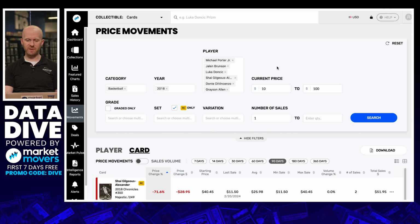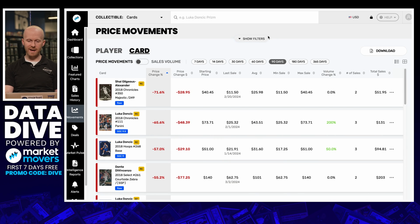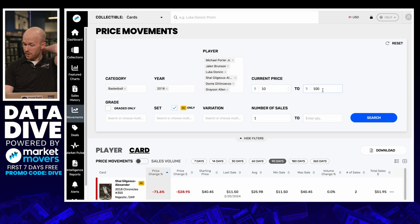I'm really intrigued to see what they're going to do in the playoffs. And then I threw Grayson Allen in here because he plays for the Suns, and he is a pretty important role player for what is otherwise a pretty shallow overall roster for them. So I've got that. I put in a $10 to $100 price range.